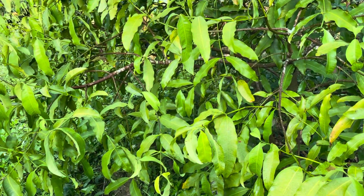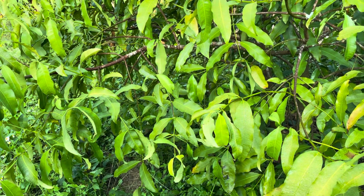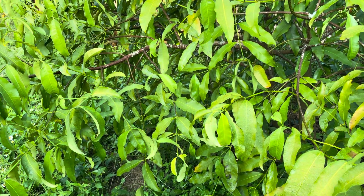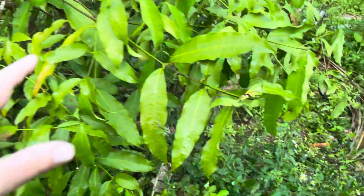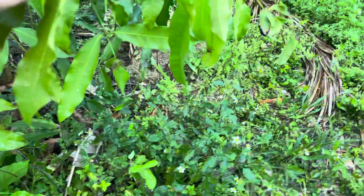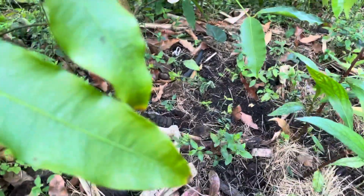I put it in the ground here 5 years ago. I've had the tree for seven years, I guess, or something like that. I'd have to check my records, but I've had it a while. And so it's probably about 3 years old. And then see, there's an oak tree growing right next to it.